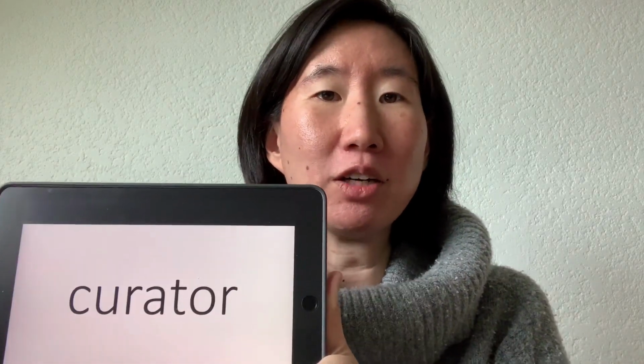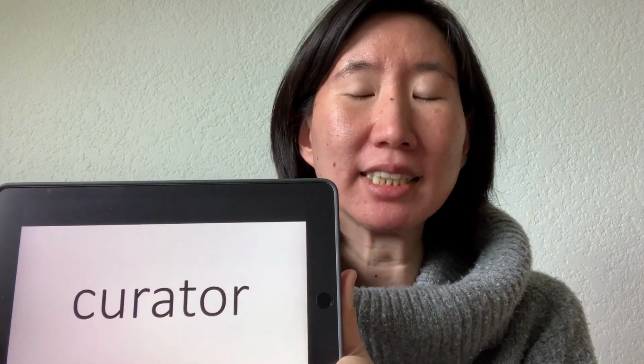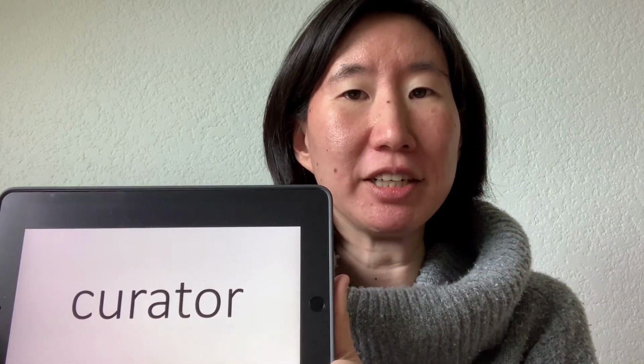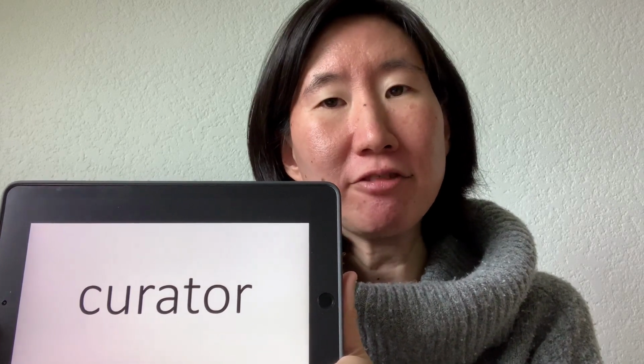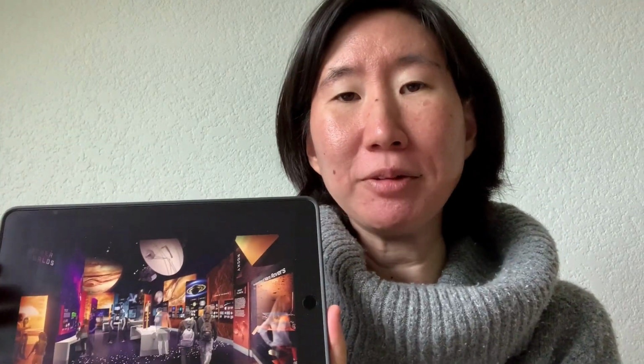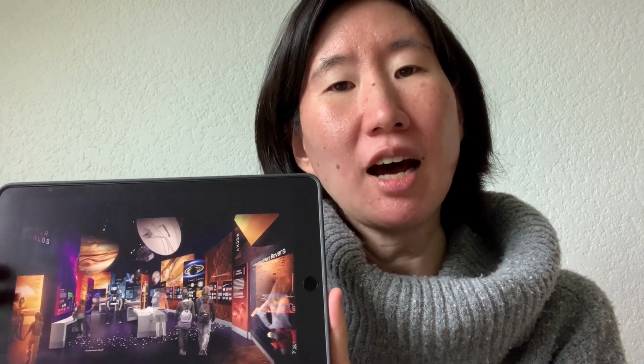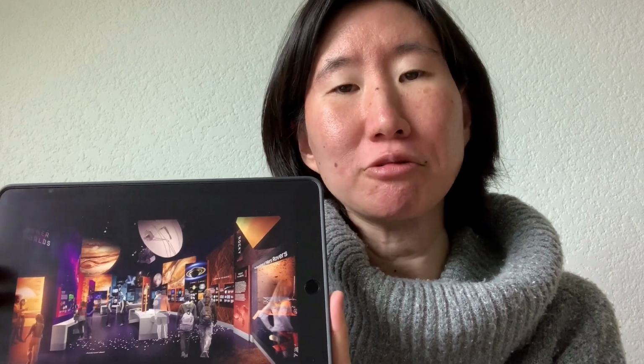First, let's define what is a curator. Curators are the ones who organize exhibitions at the museum. We use different types of objects to tell compelling stories about the world we live in, such as a curator at a science museum would use objects from nature, the environment, even outer space to talk about stories of the natural world.